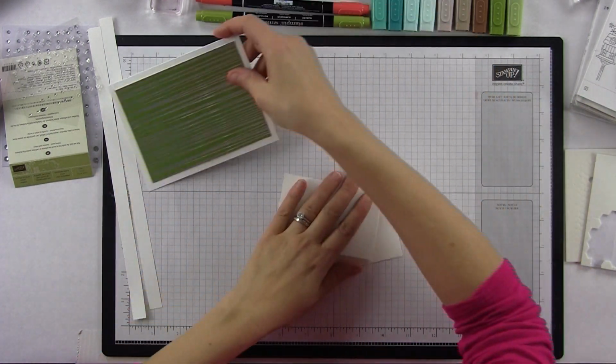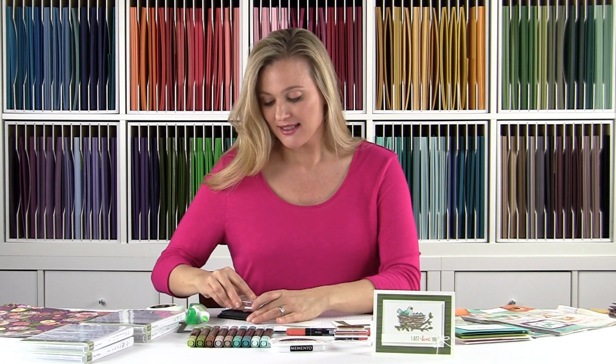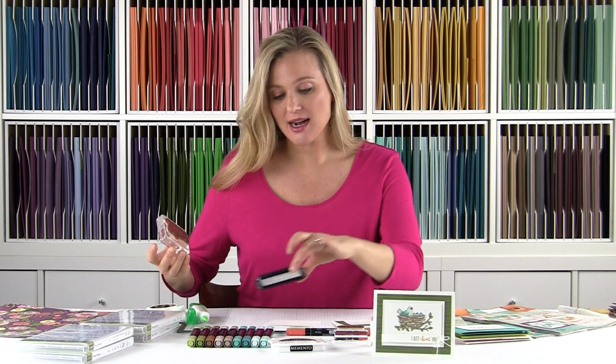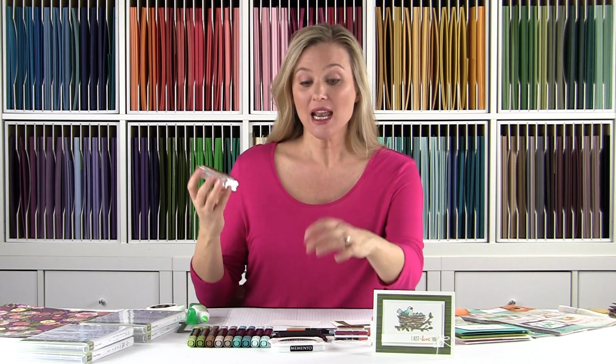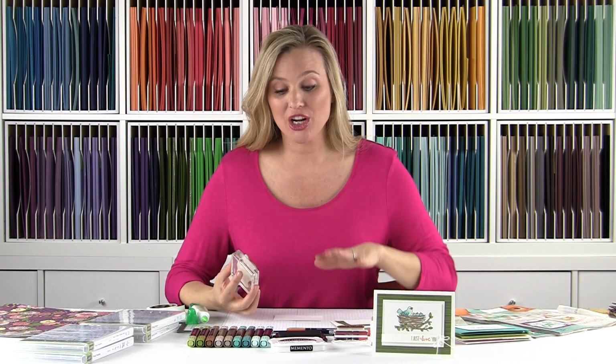Now what we're going to do is stamp our little mama bird and her babies on some Whisper White cardstock with Memento ink. Now, why are we using Memento ink? We're using Memento because we're going to use our Stampin' Blends, which are alcohol markers.